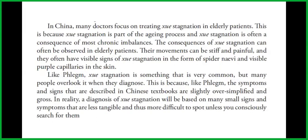In China, many doctors focus on treating blood stagnation in elderly patients. This is because blood stagnation is part of the aging process, and blood stagnation is often a consequence of most chronic imbalances. The consequences of blood stagnation can often be observed in elderly patients. Their movements can be stiff and painful, and they often have visible signs of blood stagnation in the form of spider naevi and visible purple capillaries in the skin.